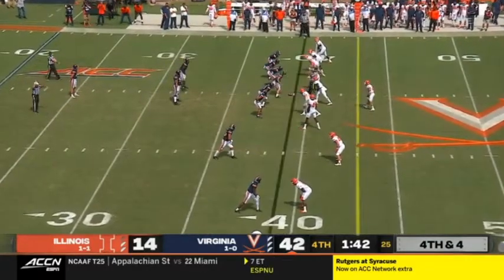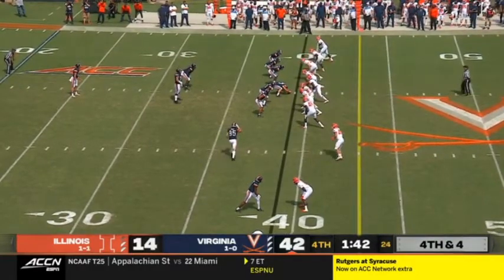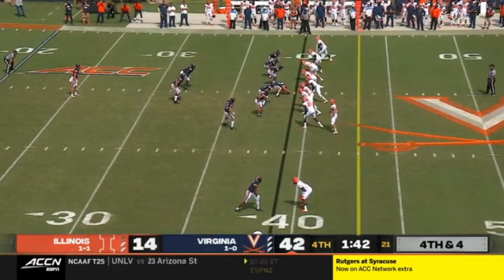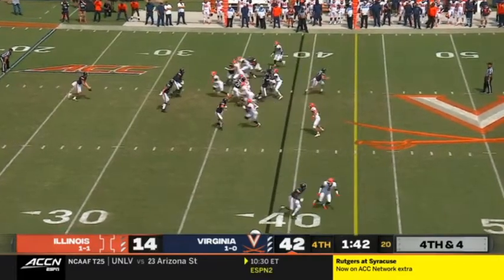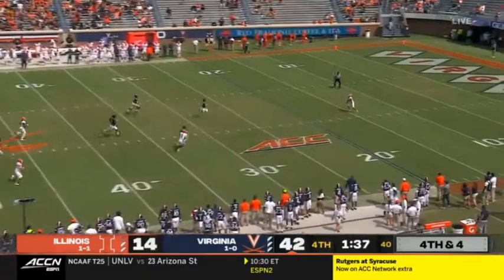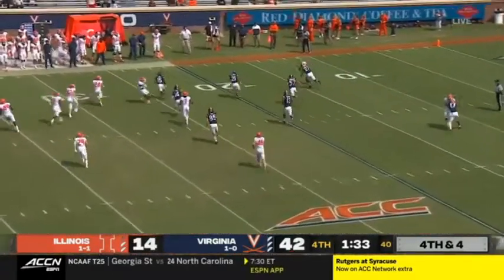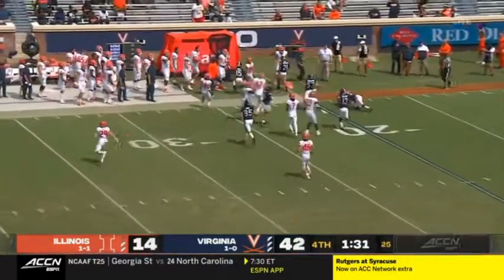Jacob Finn back to kick in. Driving punt. Navarro back all the way to his 10. Just picks up what he can.